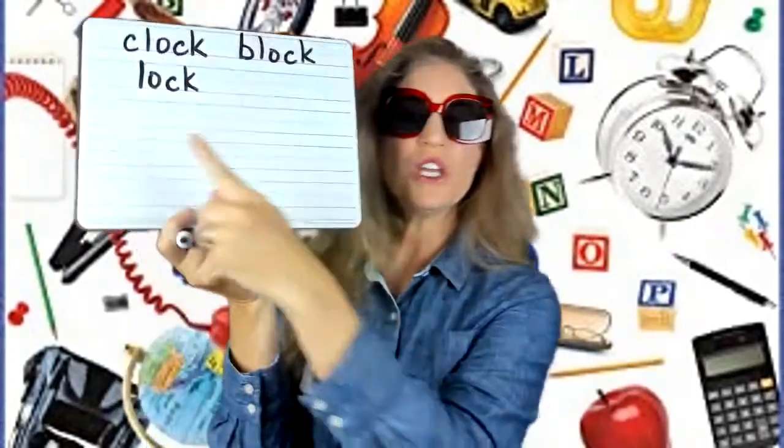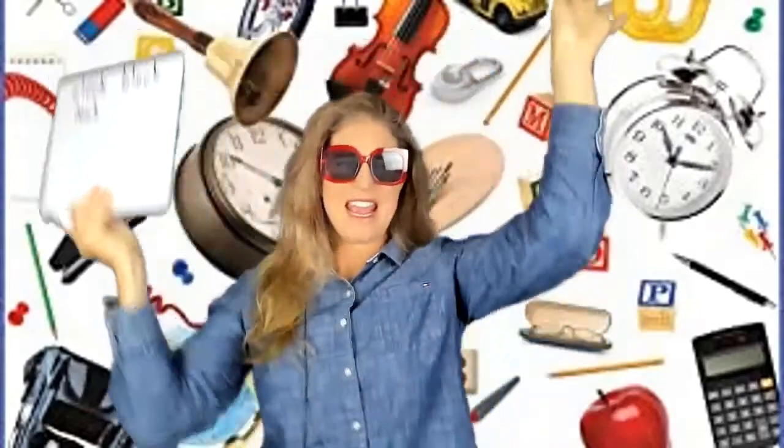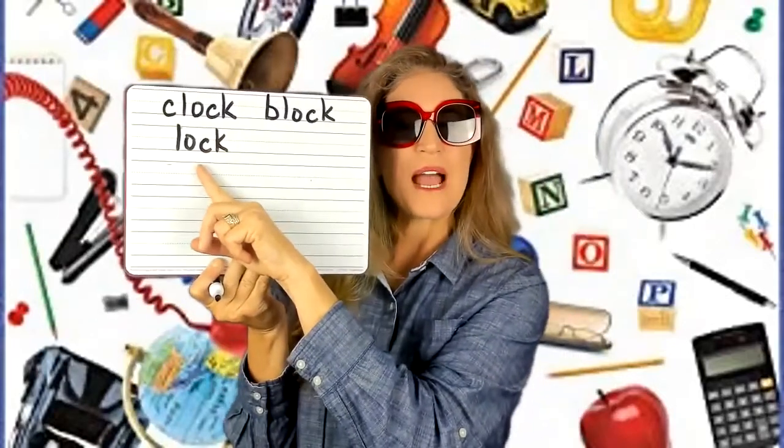Okay, Ray found it. Ray, you're giving it away. Ray said the word lock. Do you see that lock right there? It uses my CK. Lock was my word. Go Ray, go Ray. She's helping you out today. Our word for this round was lock.